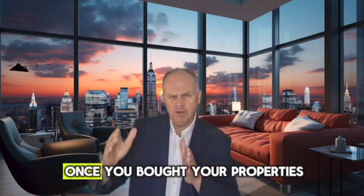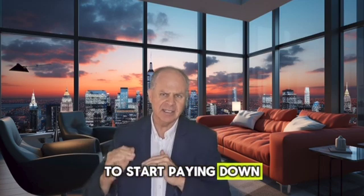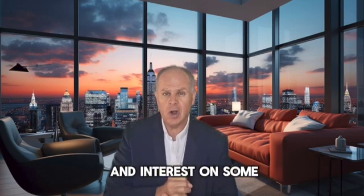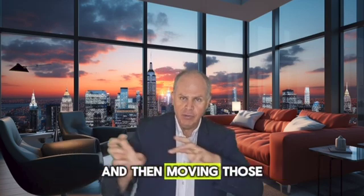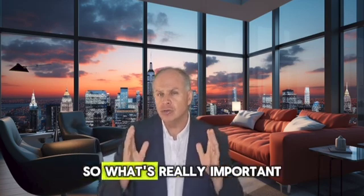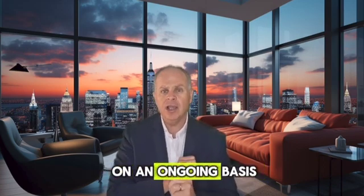Once you've bought your properties and your cash flow allows it, you start paying down some of the debt on those mortgages. At some point you'll have to look at either moving to principal and interest on some or all of your loans, or selling off one of your properties and putting those profits against one of the mortgages.